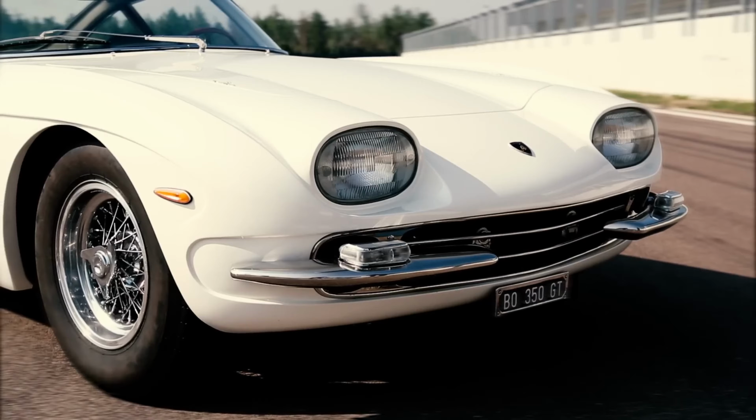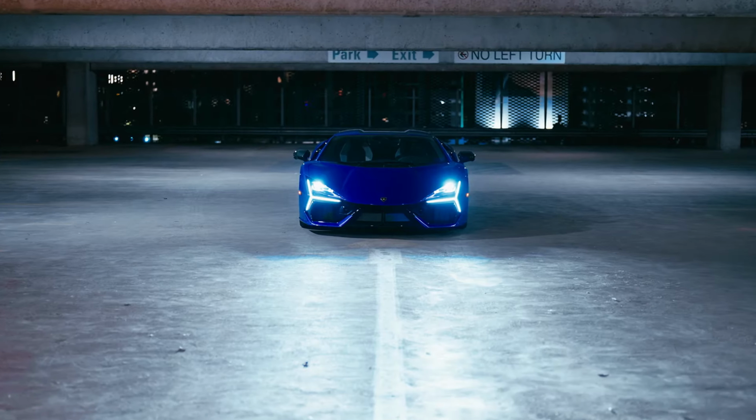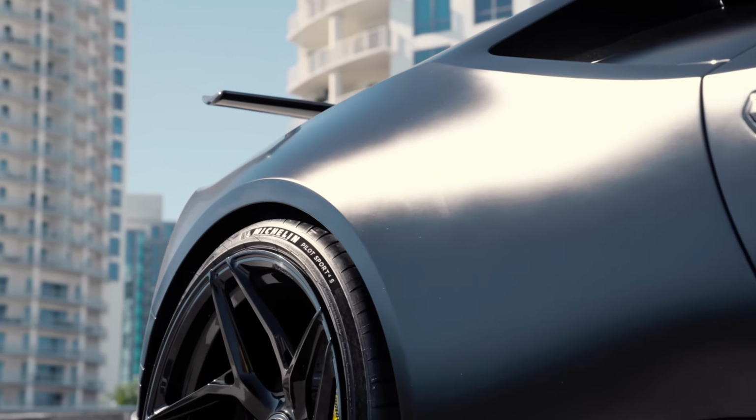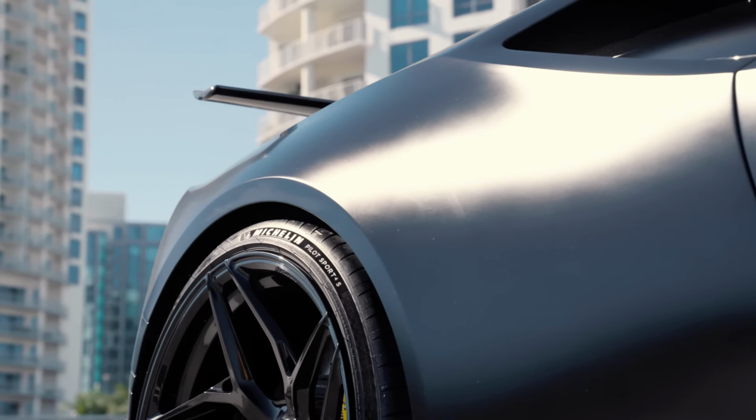Legacy of the Bull, a complete guide to every Lamborghini production car. Since its founding in 1963, Automobili Lamborghini SPA has become the ultimate symbol of automotive passion, uncompromising performance, and head-turning design. Below is a comprehensive, chronological look at every Lamborghini production car released to the public, each one representing a milestone in the evolution of the Raging Bull.